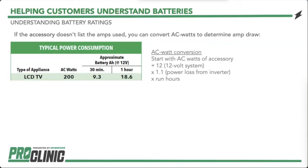So the way we figure this out, we start with the AC power and look at converting the watts over. Start with the AC watts and divide that by 12, because that's a 12-volt system. Now we're going through this inverter, so we have a voltage loss. We have to multiply that by 1.1 in order to get our loss. Then we take that number and multiply it by how many hours we want to run.